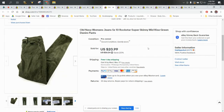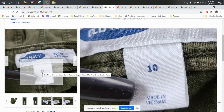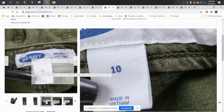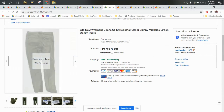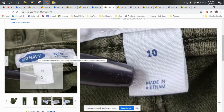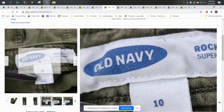Next up, speaking of Old Navy, and these are also unique in color. So these are Old Navy jeans. They're the Rockstar style. I do well with the Rockstar. These are super skinny and green. So these had some stuff going on here that helps them to be more valuable. Of course, they're size 10, which is an average size. This is a size I would avoid in brands most of the time, except for Old Navy. But these are super skinny, and they're green, and they sold for $20.99. So keep y'all's eyes peeled out, open for these jeans.